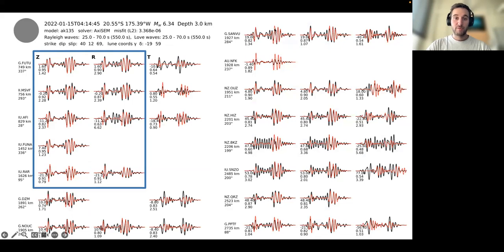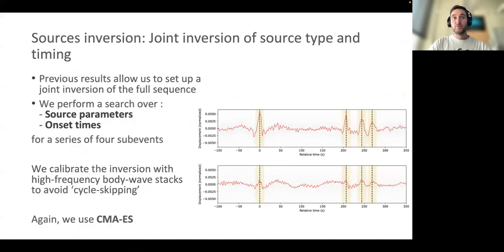So it's likely that we have 3 sub-events here and 1 here, and it also fits the Love wave data, even though we haven't used it for the CMAES inversion. And so we end up with a scenario where it's likely that we have a repeated source with 4 sub-events.